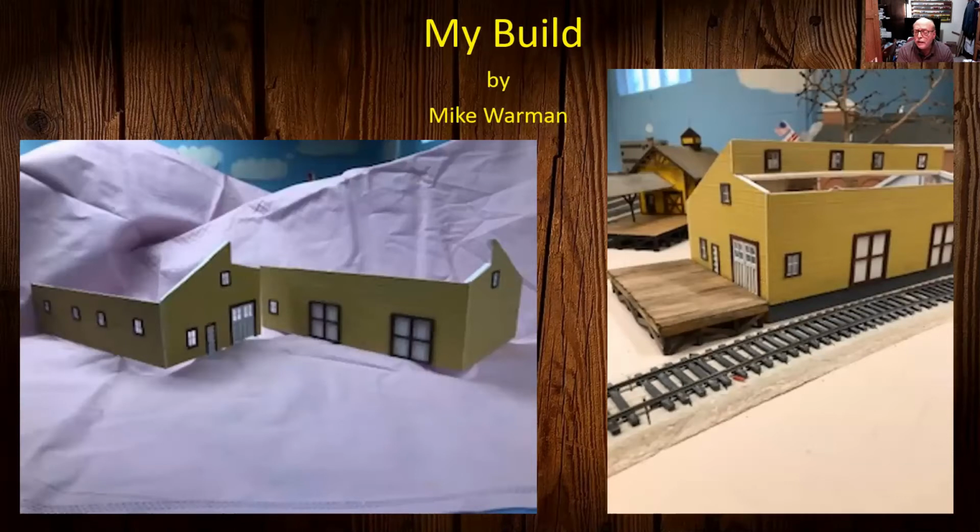This is a freight house. I found it on the internet. It didn't have a history or anything. And I kind of thought it looked like a good 30 by 50 foot building. So I just took it from there, the size of the doors, the bay doors, and everything. I also built the deck. It's a 30 by 16 foot loading dock.